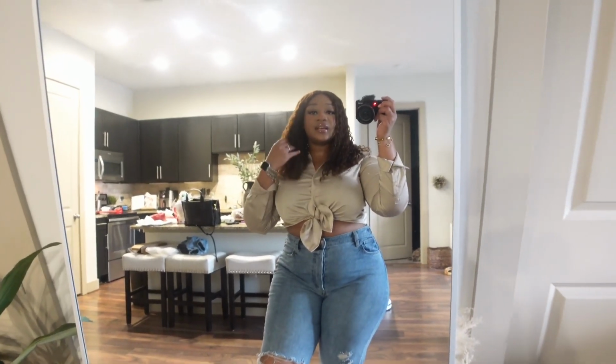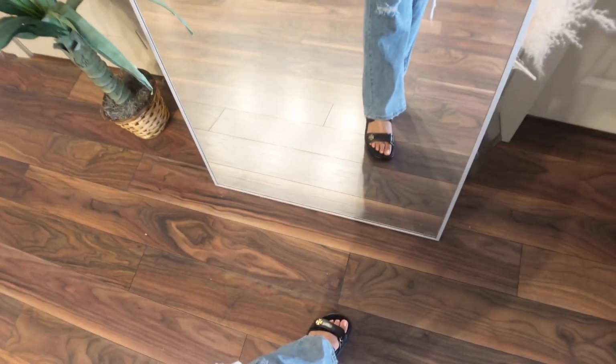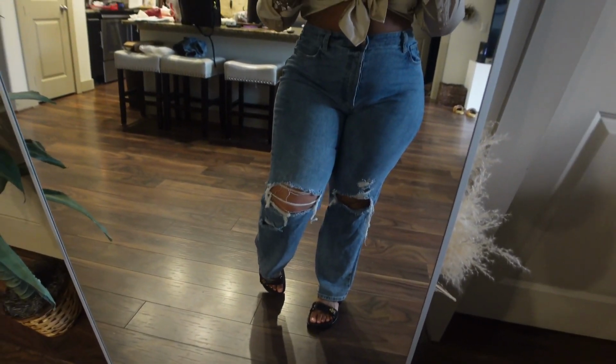Okay, y'all, so since it is a Wednesday, I did not want to wear heels, so I'm wearing my Tory Burch sandals. These jeans that y'all see me wear 1,000 times over and over.